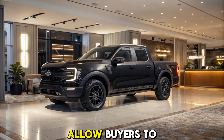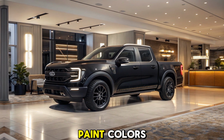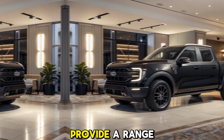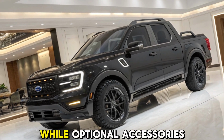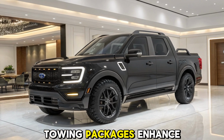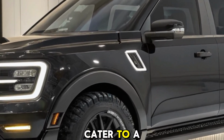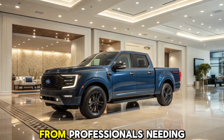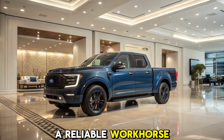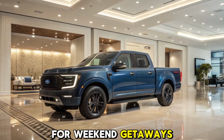Customization options allow buyers to tailor the truck to their specific needs. Various trim levels, paint colors, and interior finishes provide a range of aesthetic choices, while optional accessories like roof racks, bed organizers, and towing packages enhance practicality. The Cherry pickup is designed to cater to a diverse range of drivers, from professionals needing a reliable workhorse to families seeking a comfortable and capable vehicle for weekend getaways.